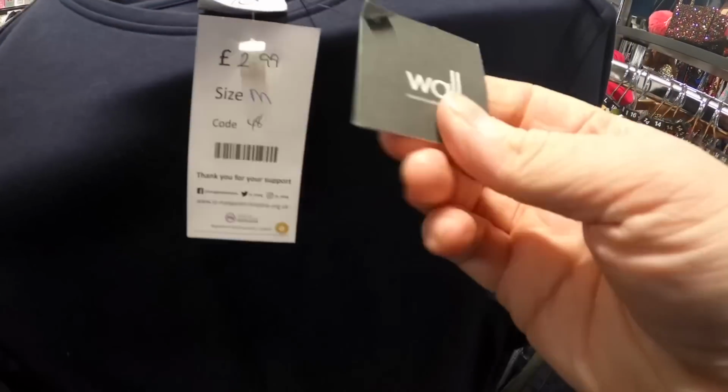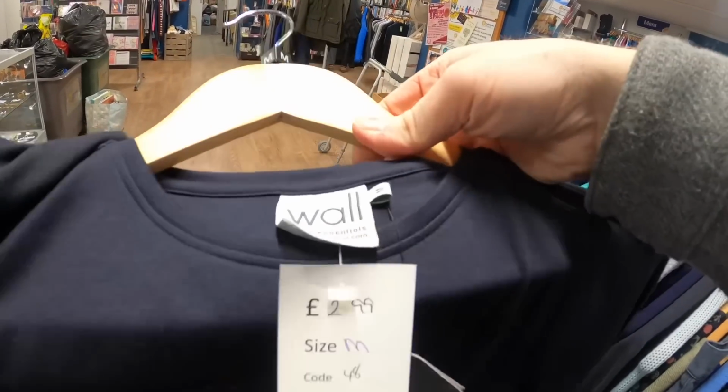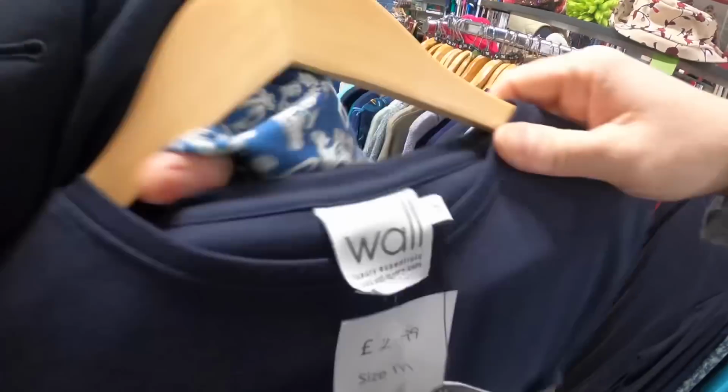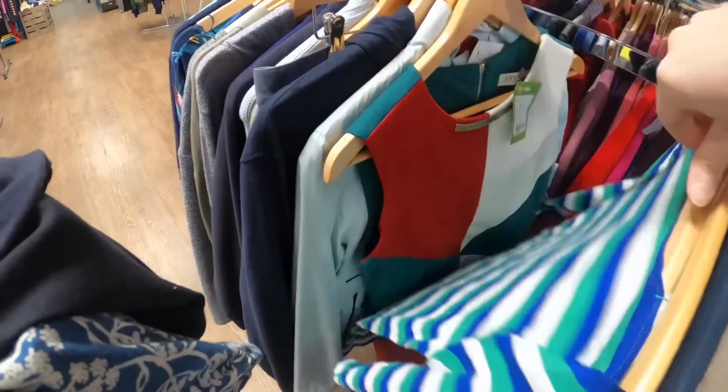I also found this. It's a Pima cotton basic long sleeve, $2.99. It's a Largan-look brand. It is discontinued now, they no longer sell it, however it has a really good cult following. This would be a really good base layer. I picked it up mainly because it was new with tags.